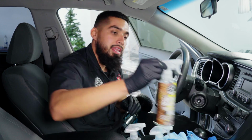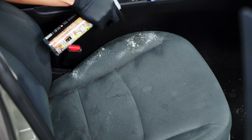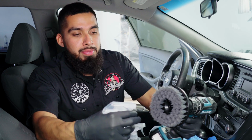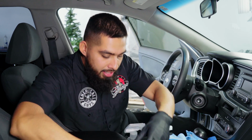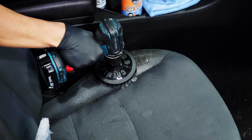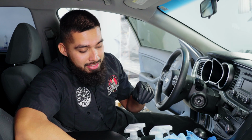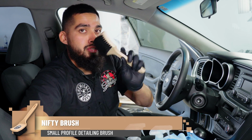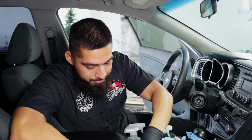So I'll get my Lightning Fast. I'll spray directly onto the stain. I'll let it dwell on there. I'll get my spinner drill brush, spray some on there as well, put my bottle off right there, and then I'll just work it in back and forth and let the product do the whole job. Of course, the spinner drill brush is going to be a big need on this occasion. If you do not have a drill attachment, you can still use a Nifty Brush to scrub it out by hand, but save time and elbow grease using the spinner drill brush.